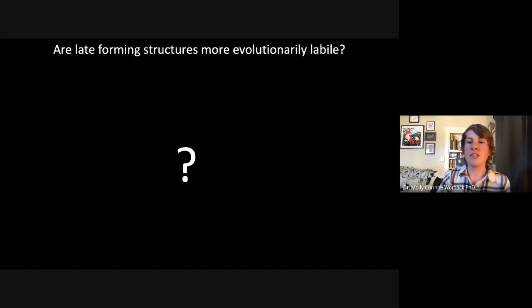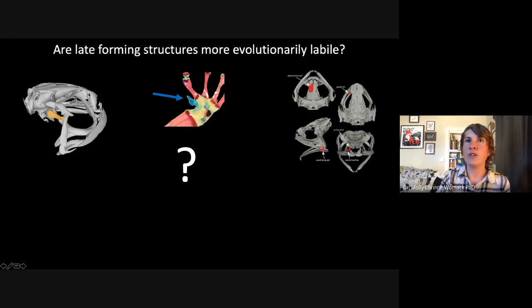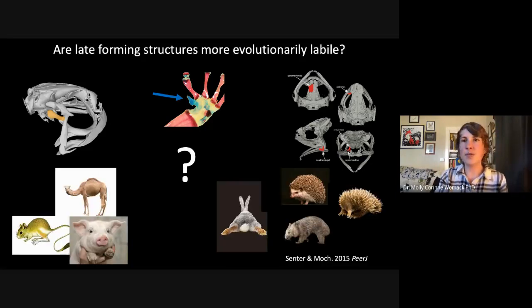And so this is something that we know is potentially true in frogs. These late developing middle ears are easily lost. These other late forming skull bones are lost in other clades. This really late developing extra digit, but it's not really a digit. This is actually an ACAD specimen shown here in the center. This is often lost and changed a lot over the frog tree of life. It's also something we see in other clades. So digits in mammals, the last ones to form are the first ones to be lost. Late forming appendages like tails are often lost across mammals as well.